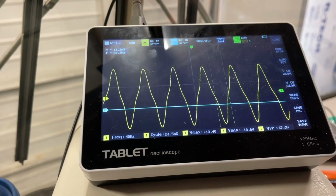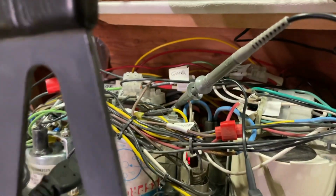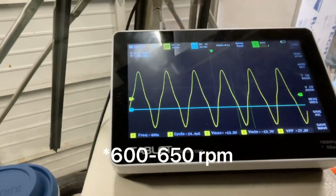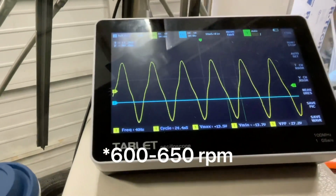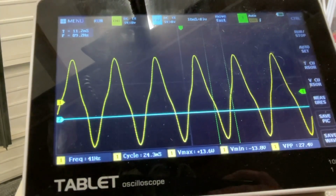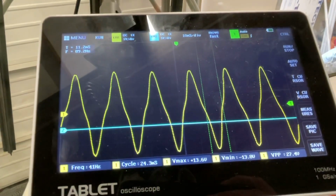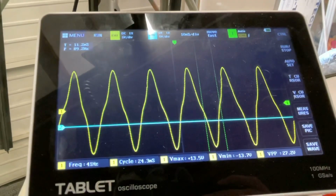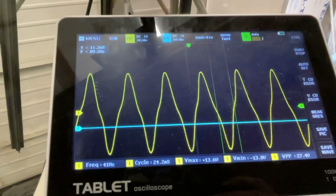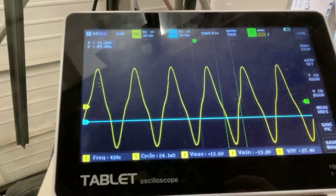I'm doing some checking on my tachometer signal with the oscilloscope. I got a probe hooked up there, and this is at idle, so you know the bus idles at about 850 RPM. And what I'm seeing here is a positive to negative 13 volts, plus or minus almost 14 volts in some cases, at a frequency of 41 hertz. So that might be useful information.